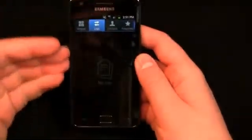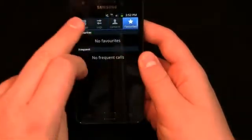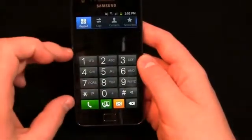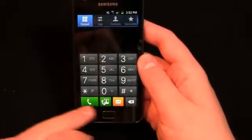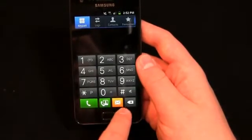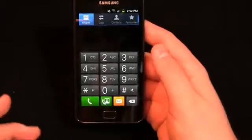So I have my logs, and whenever I text or call somebody, it pops up in the logs. I have my favorites, which are there, and I don't have any at the moment, but the island keys are still here, very typical Galaxy S TouchWiz. But you'll see down here at the bottom, a little bit different, with video call, and then messaging and back. So you get a couple of different buttons down there.